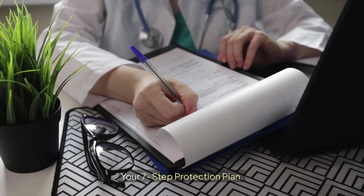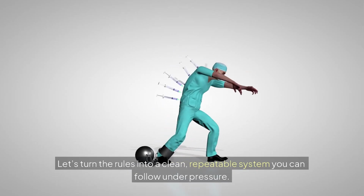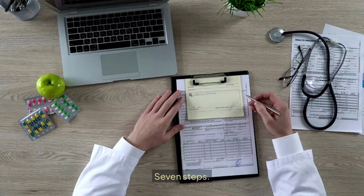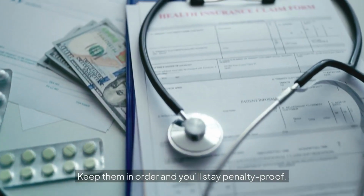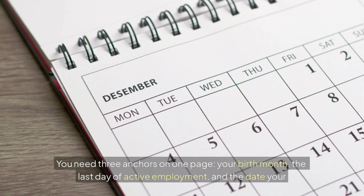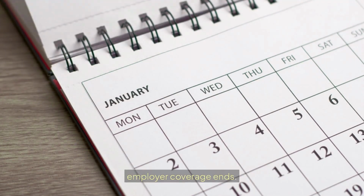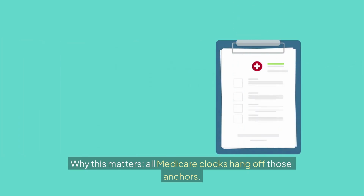Your 7-step protection plan. Let's turn the rules into a clean, repeatable system you can follow under pressure. 7 steps. Keep them in order, and you'll stay penalty-proof. Step 1. Anchor your dates. You need 3 anchors on one page: your birth month, the last day of active employment, and the date your employer coverage ends. Why this matters? All Medicare clocks hang off those anchors.